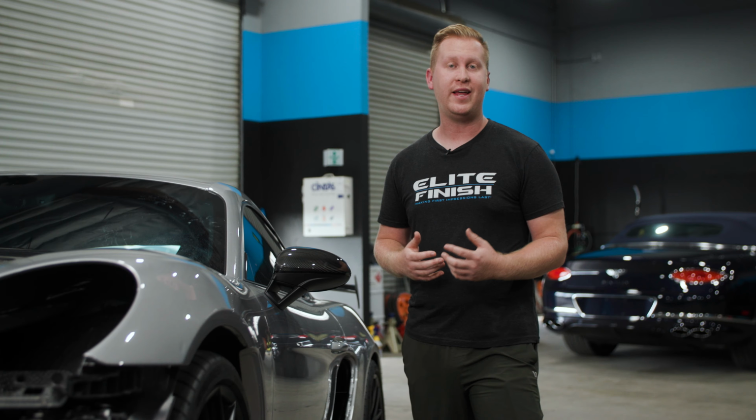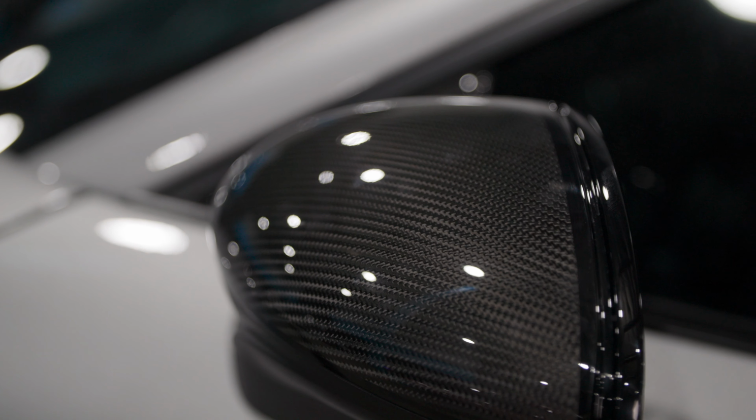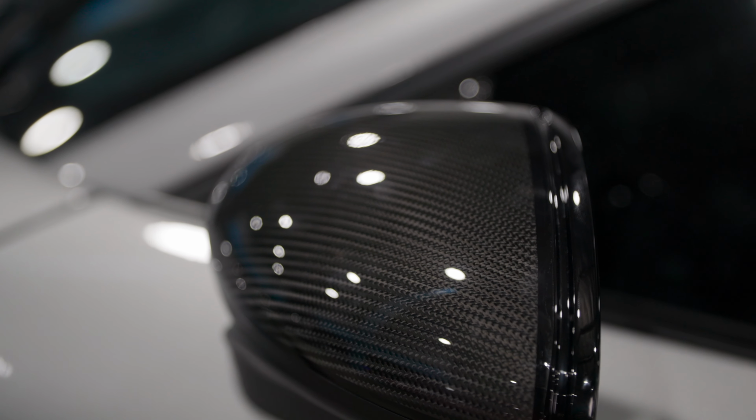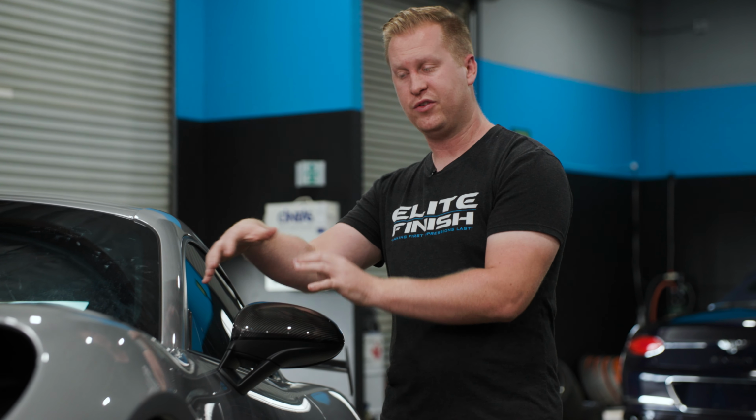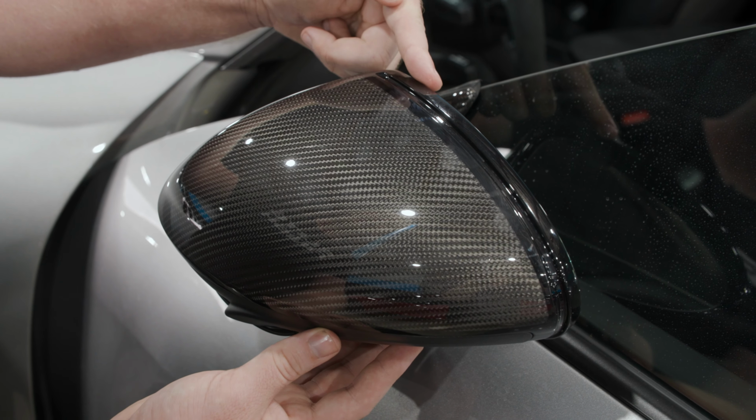So some of the other unique things exclusive to GT4 RS are this new mirror design. It's not necessarily the shape, but the way they've integrated the carbon fiber. So instead of the old cars having just a cap and then some separate pieces to it, this is all one unified piece and then just a painted section, which is some extra effort and time.